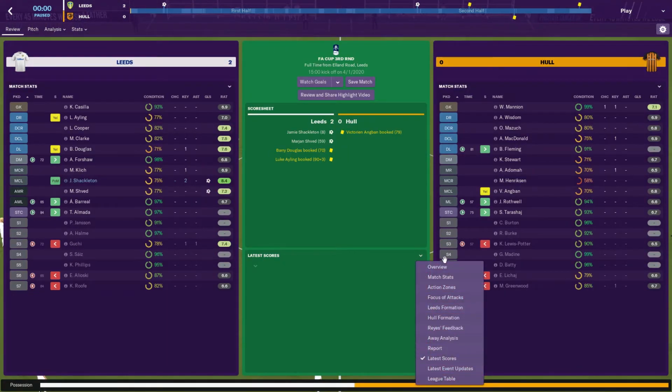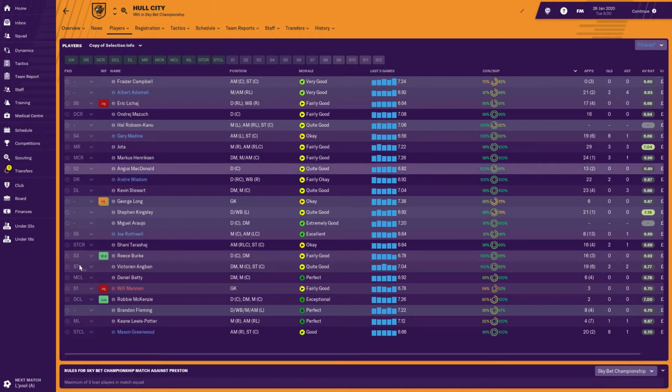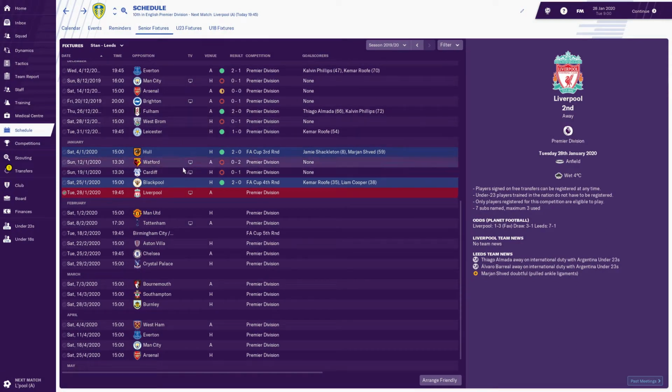win that. If we look at the match stats, we were very much on top of them in that game. Obviously they are a championship side, and they're fairly low in the championship, so it is a game you'd expect us to win, but we managed to do it quite comfortably.